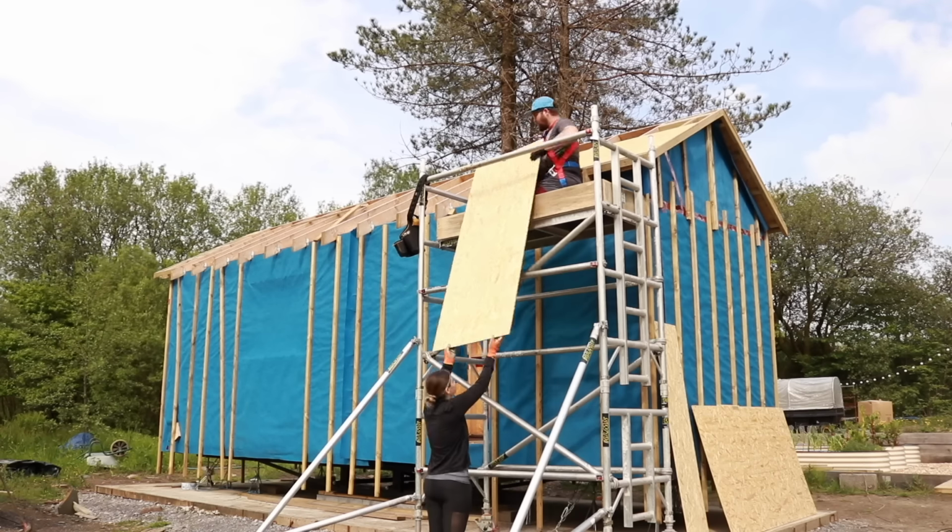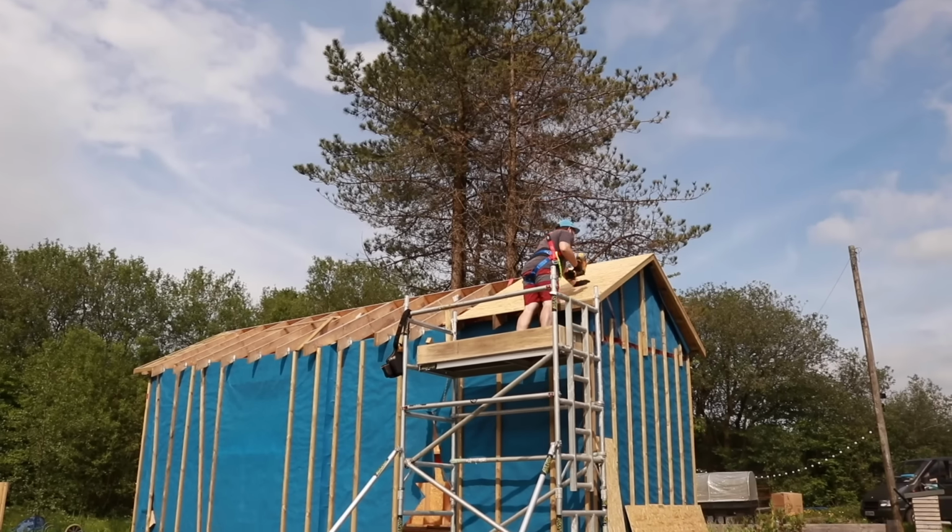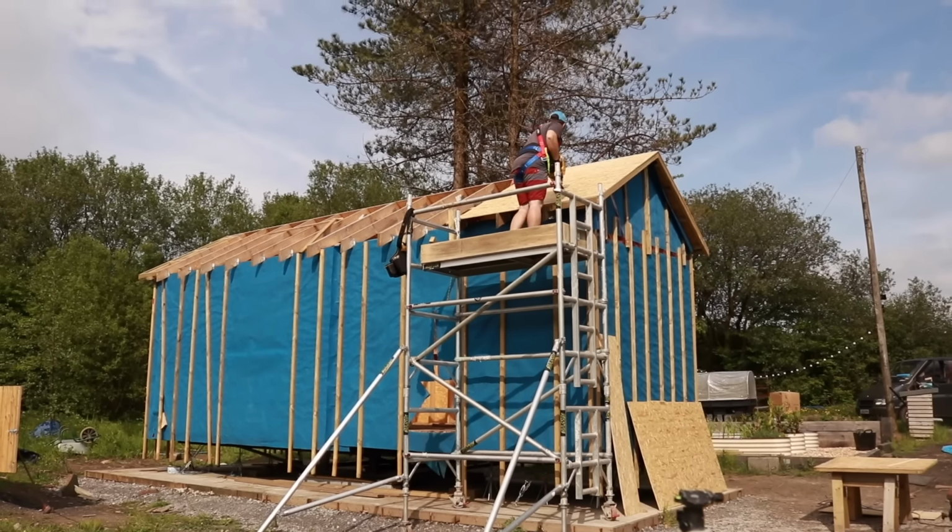For this side, we realised it would be quicker to do 2 boards at the same time, and it meant we also wouldn't need to move the scaffolding as much too.